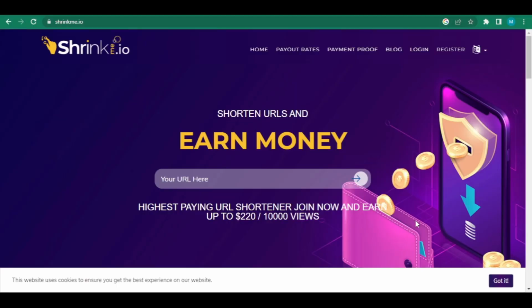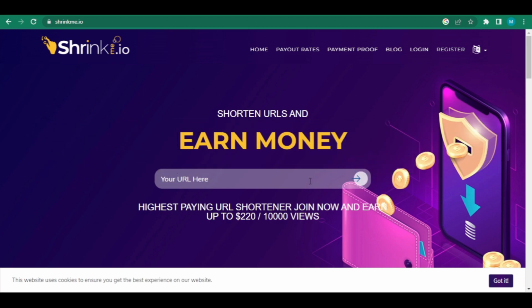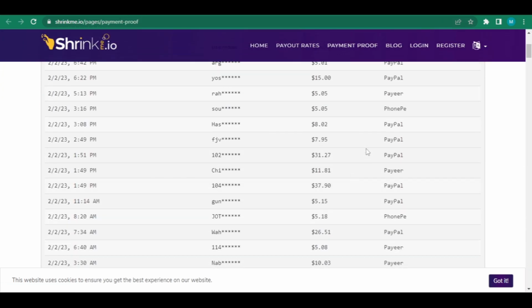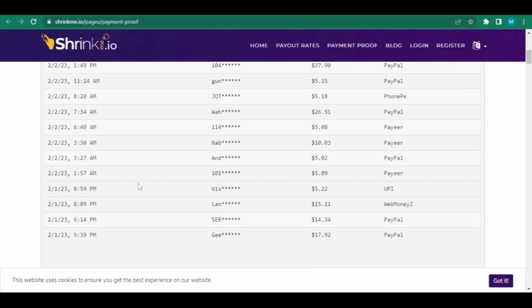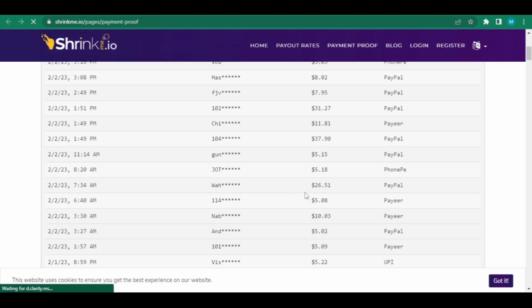In order to watch the video, I want you to first visit shrinkme.io. The homepage will now be displayed to you. With this URL shortener, you could receive up to $220. Visit the Payment Option Proof tab in the top left corner of the page and check out all the real-time payments to see if this website is trustworthy. They pay their customers, and you can see that they never miss a payment and that there are many different ways to pay them. Additionally, you can see in real time how much they have paid their customers.